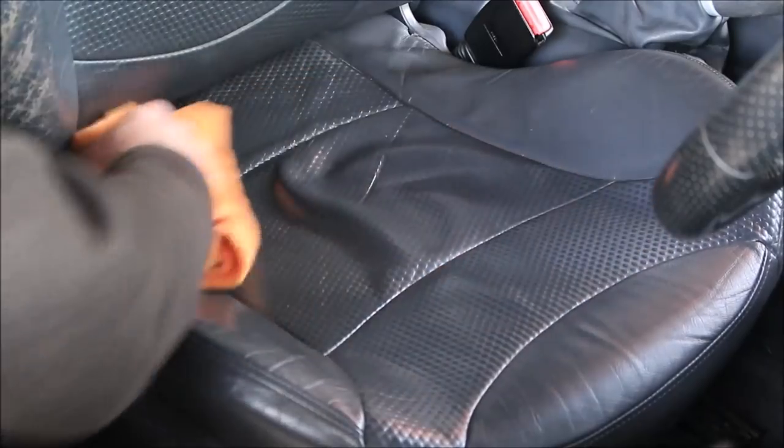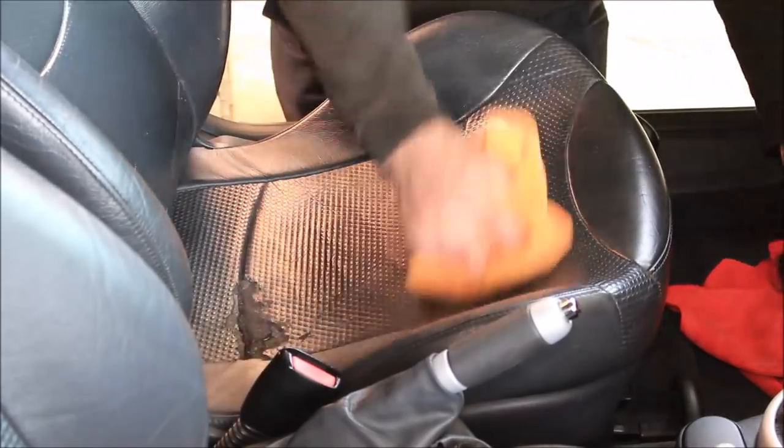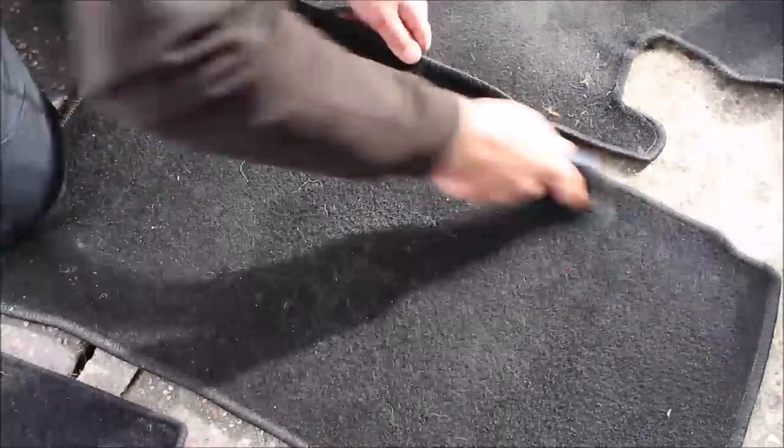So just gradually work this in and you can just buff it off after. These seats were fairly hungry. If they're very dry, you might want to step it up and reapply it. Some damage on the passenger seat thanks to a leaky battery. Who puts batteries on seats, Sean? I mean, why would you do such a thing?